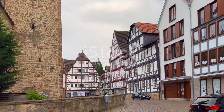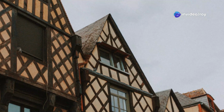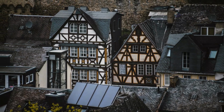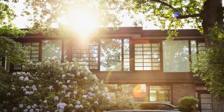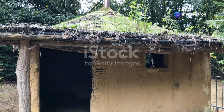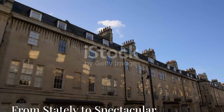Next, we're off to Germany to explore the iconic Fachwerkhäuser with their distinctive timber frames and charming half-timbered facades. These houses are full of character, but they can sometimes feel a little dark and closed off. So, let's bring in some light. We'll replace some of those smaller windows with large glass-paneled ones, flooding the interiors with natural light. With a little love and a lot of light, we can transform these charming Fachwerkhäuser into modern masterpieces, spaces that are both stylish and inviting.